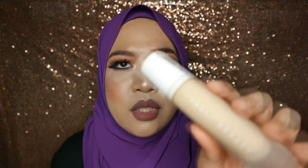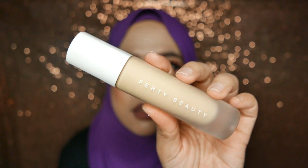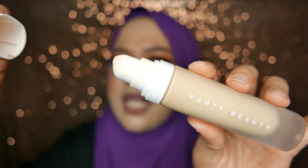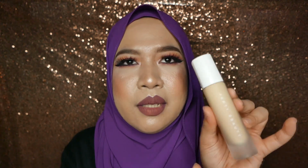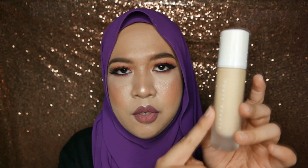Okay? So this is how the foundation looks like. It comes in this frosty glass bottle with a white cap, and it comes with a foundation pump. What the hell was that? It comes with a pump. Foundation pump. Sorry, I'm off my review game right now. Biasalah, dah lama tak buat. So it is very minimalist. I love the packaging, very sleek and simple. And I appreciate that it comes in this frosty glass bottle because you can see how much of the foundation is left.